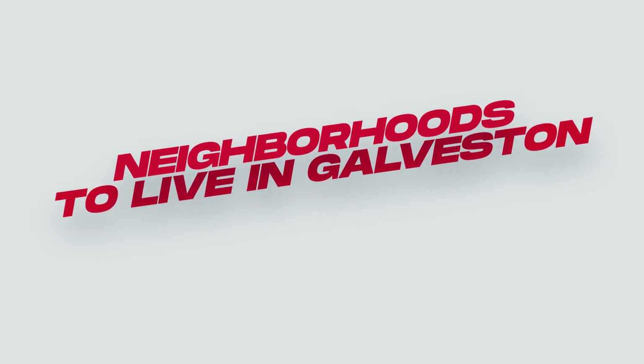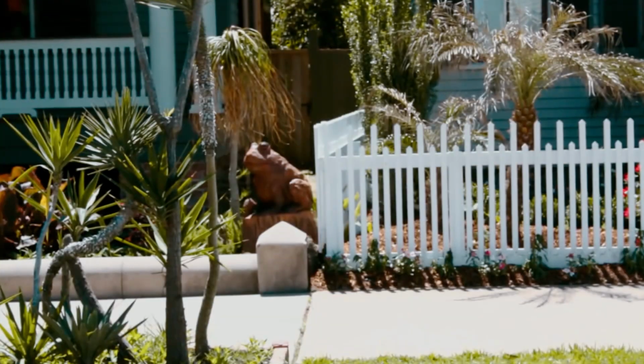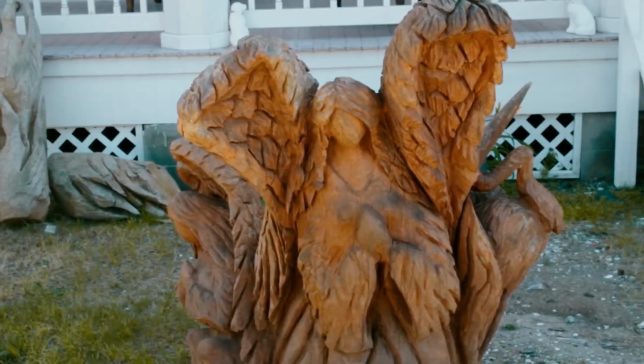Now, I've discovered so many wonderful things about living in Galveston since moving here about 7 years ago. So I thought this would be a great way for people moving to the area to explore. If you've recently moved to the area, I'd love your feedback and input too.